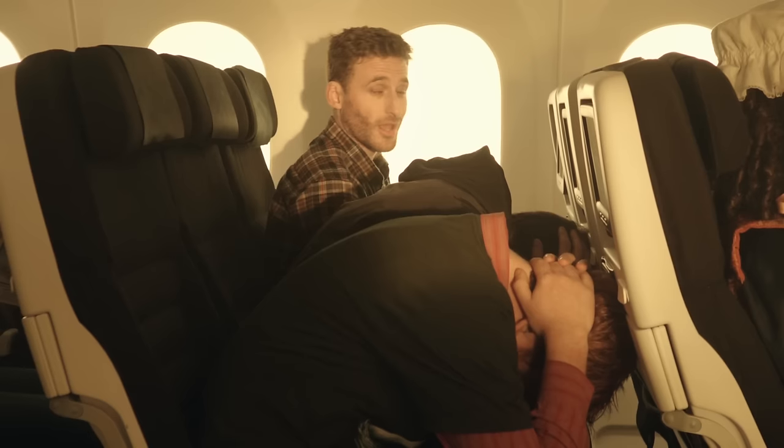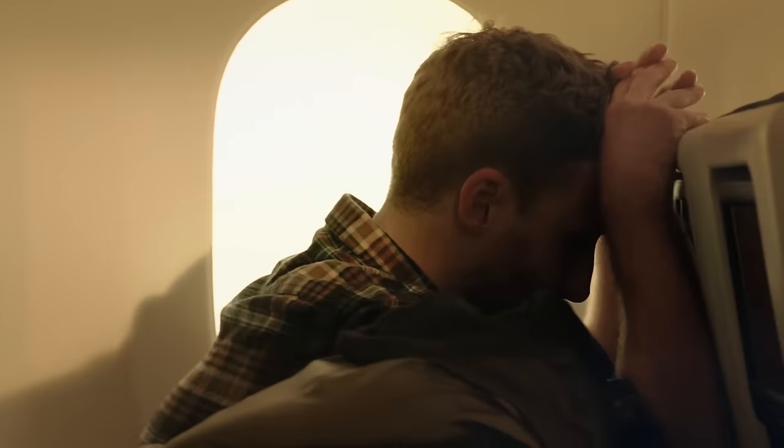Should an emergency occur during takeoff or landing, place your hands on your head with your elbows on the outside of your thighs whilst keeping your feet flat on the floor. You can also brace yourself on the seat in front of you.